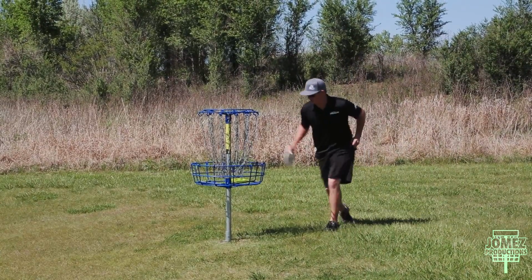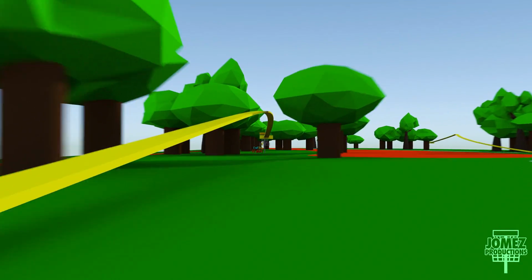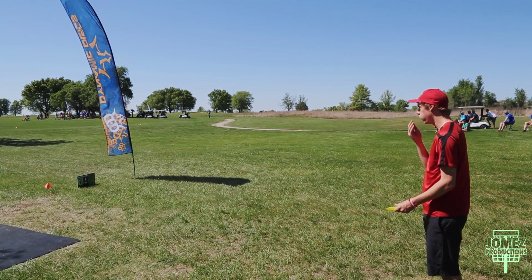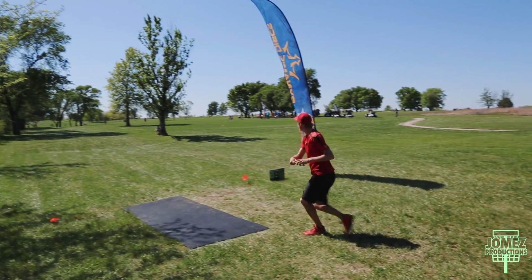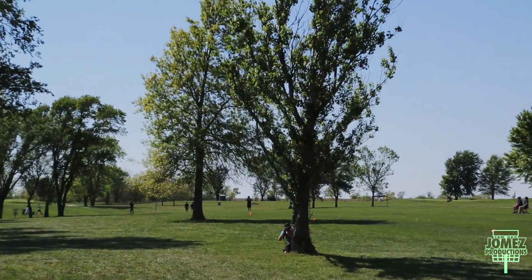Yeah, I think for designing a course it's really easy to just put that basket right in the middle of the walking path and the long grass, which would have made it a little bit of an easier par 3 just because you can throw it out wide and know you can play towards the basket pretty easy. But yeah, with it being towards the grass a little bit more, it's going to make it harder. Yeah. Make people think a little bit at least.